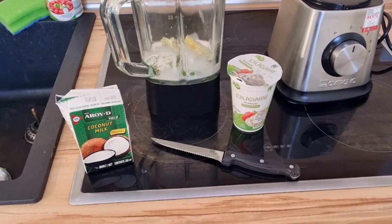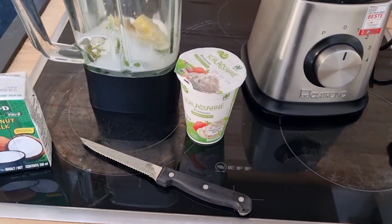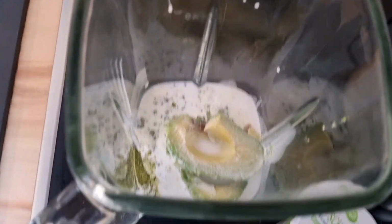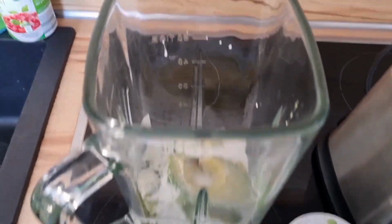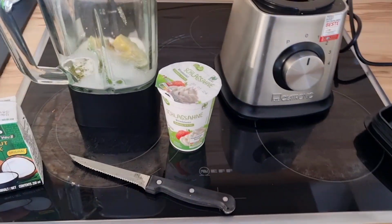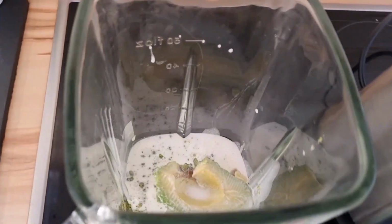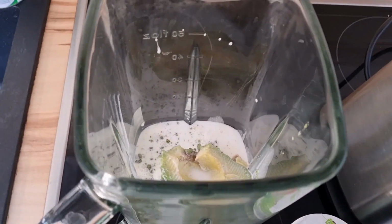Day 6, meal 2: coconut milk with a little bit of organic heavy whipping cream and the remaining avocado with a little bit of matcha powder, pre-workout basically.